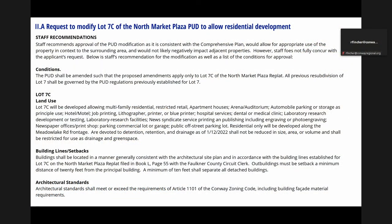In terms of that, it'd be generally consistent with the architectural site plan that's been submitted that you see in your packet, in accordance with the building lines that are established on the plat. So there already are established building lines on the plat. Those building lines are inconsistent with what was in the PUD, but the reasoning is that the PUD, as it was drafted, was not achievable. So it set out some requirements, but there's utilities in locations where you can't place a building on top of a utility line. And so that's one of the reasons for that.